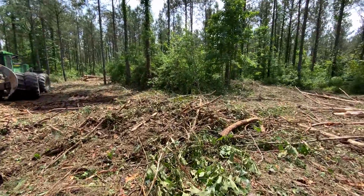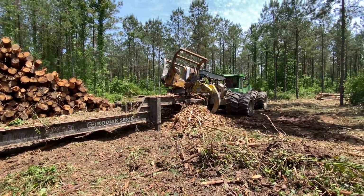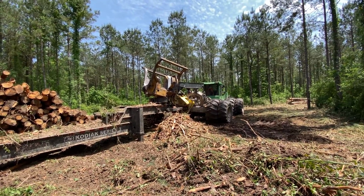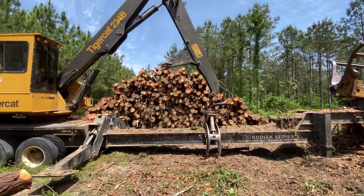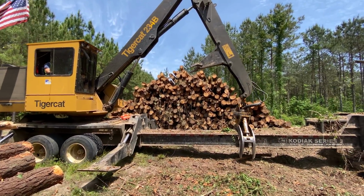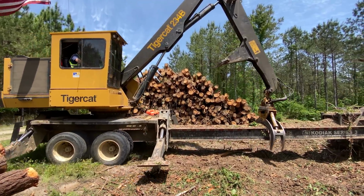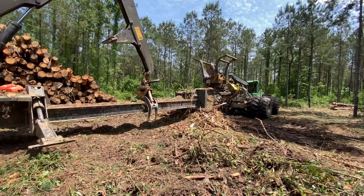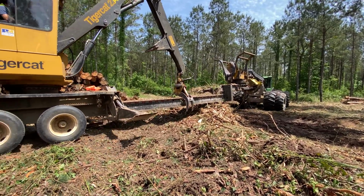Get over here where y'all can watch a little bit better. See Michael going to grab. That gives you a reference as to how high that pile is. It's over cab high. Michael just going to ease him ahead. Mickey's probably going to stop just about where that trash pile is.